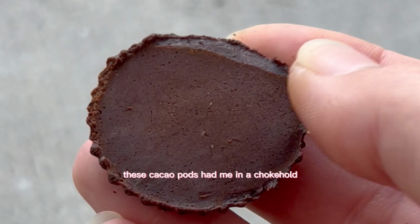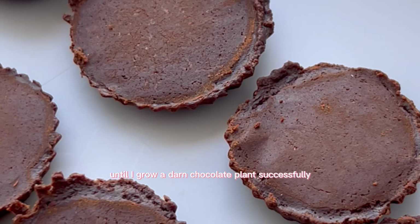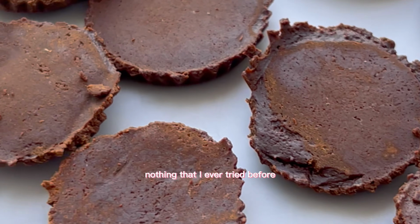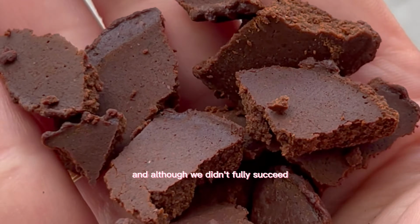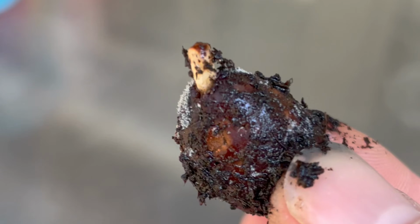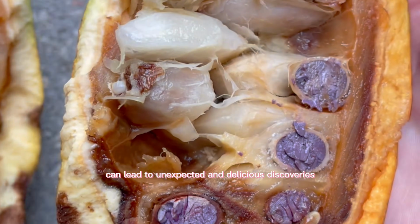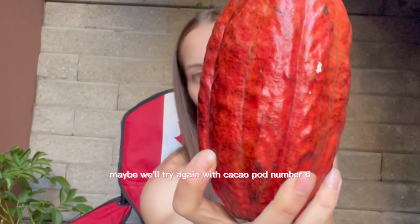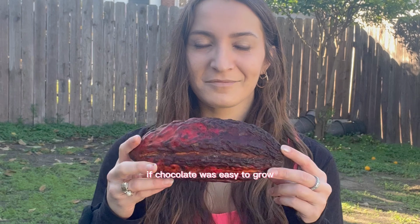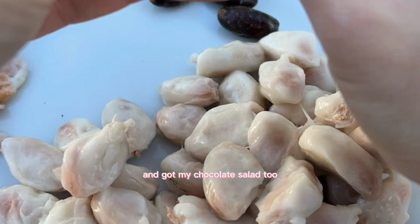These cacao pods have me in a chokehold and they're not releasing me until I grow a darn chocolate plant successfully. It's definitely safe to say that this was like nothing that I ever tried before, and although we didn't fully succeed in growing a full-blown plant with cacao pods growing on it, we did learn that sometimes failure can lead to unexpected and delicious discoveries, and who knows? Maybe we'll try again with cacao pod number 6 in a little bit, but I did say that I always wondered if chocolate was easy to grow. And I pretty much made it happen and got my chocolate too.